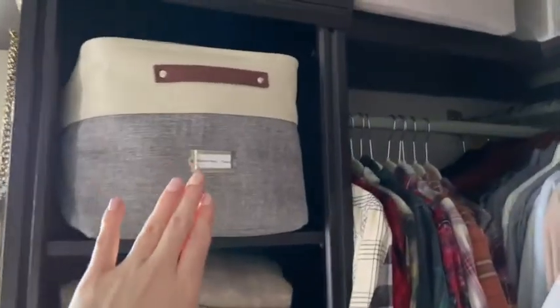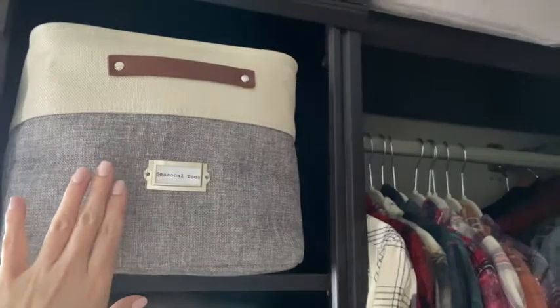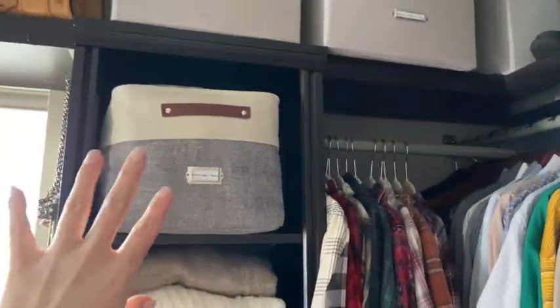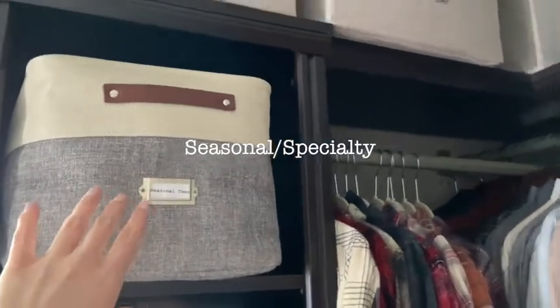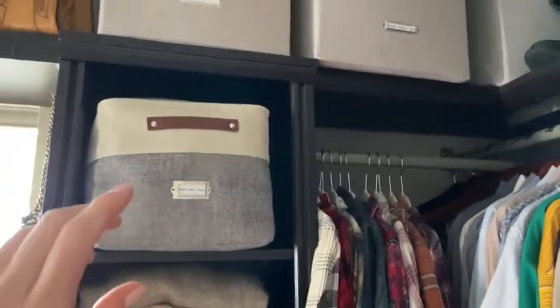Now I keep seasonal tees and sweatshirts separate because I have a lot of Christmas things from Rustic Honey. And if you're new here, you probably don't know, we have a t-shirt line. And so I have a lot of seasonal t-shirts and things for holidays.